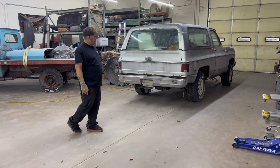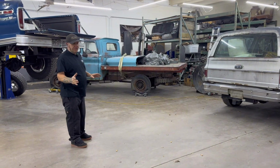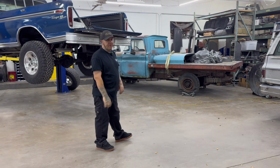So the suspension, steering, transfer case, and axles are going right under her. Plan is just something simple, a simple driver for her, but we still want to keep it four-wheel drive, and she wants it a manual. So we're going to do an MV 4500 5-speed in there for her.